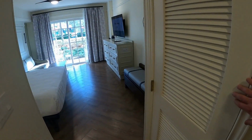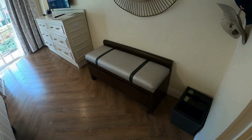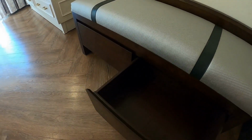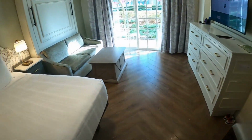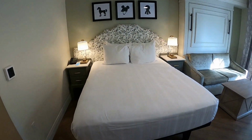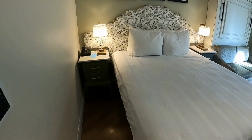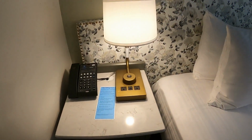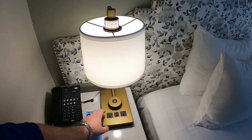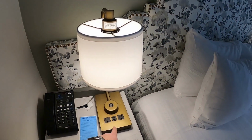Here's the utility closet that we can't get into, and then here's the main bedroom. It's a place to sit down, put your shoes on. Got some storage drawers. Here's the main bed. Looks like it's a queen size. And it does have under the bed storage for suitcases and whatnot. Here's the drawers. And I really like these lights. It's got your typical plug-in plus USB.